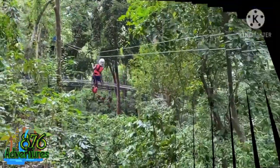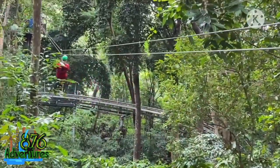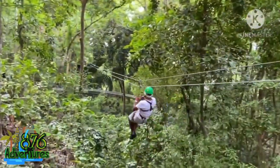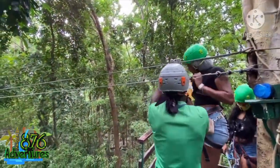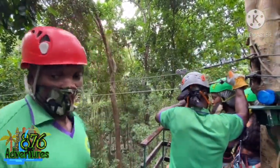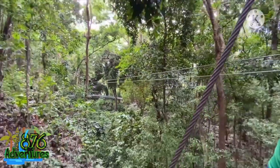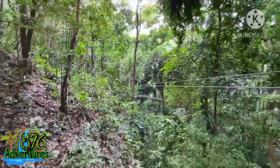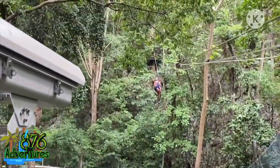Also, this zip line is kid-friendly, as you can see. That little girl was actually the first one that went, and she did it very well. She went like a trooper. And again, about the instructions that I played, it's very important when you're there to listen to the guides' instructions, because every time you do zip lining, it differs. Here they have the handle in front of you. You can steer left or right. And when you're going to slow down, it kind of slows down on its own.